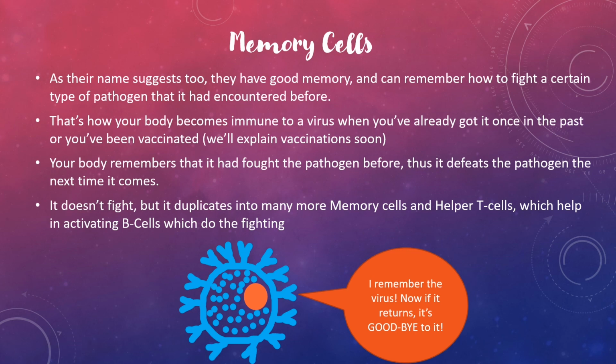The body remembers that it has fought the pathogen before and thus it defeats the pathogen quicker the next time it comes. It doesn't fight, but it does duplicate into many more memory cells and helper T cells, which help in activating the B cells, which do the fighting.